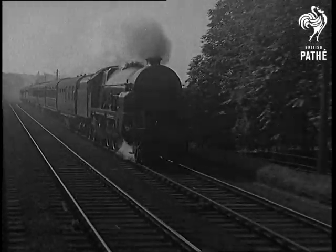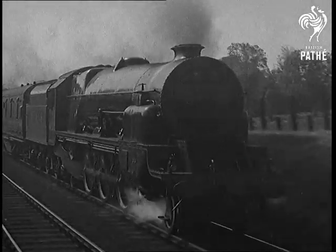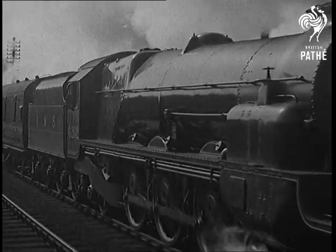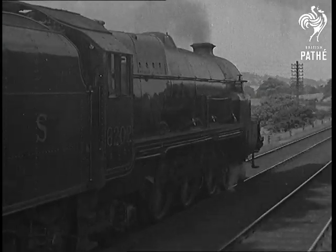Giant new LMS locomotive is undergoing speed trials. It's nearly 75 feet long and weighs over 163 tons. But that's not the only reason why it's outstanding. Actually, it introduces a startling new principle in engine design.